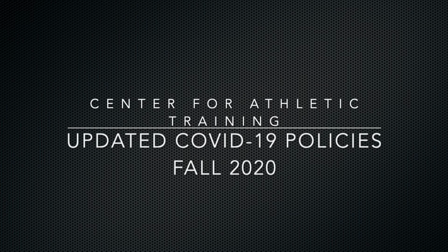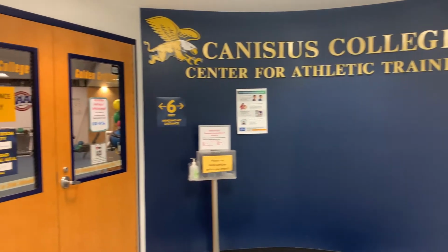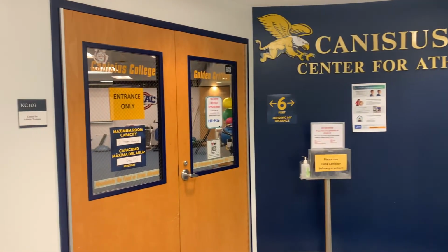Welcome back, everyone. We would just like to take a few moments and update everyone on the changes made inside the athletic training room and how daily operations will go. As you can see, there are now designated entrance and exit ways as you will enter through the front door and leave through the emergency exit doors.